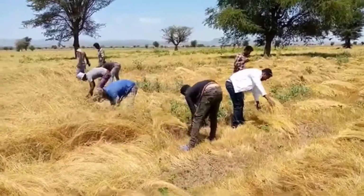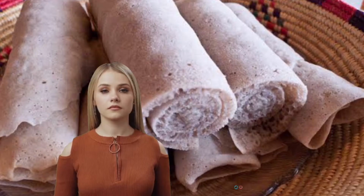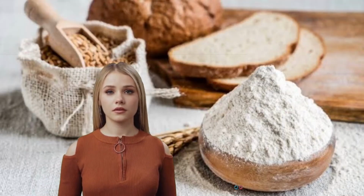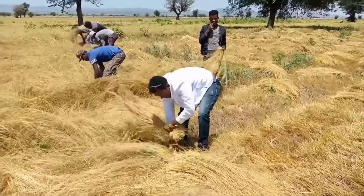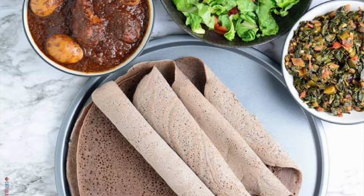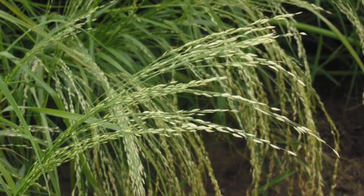And so many people might be wondering, how did injera come to be? How is it produced? Do they use normal flour, the one they use to bake bread and cakes and everything? But I'm here to clear your doubt and tell you the injera the Ethiopians and the Eritreans eat was made from TEFF. And what is TEFF?